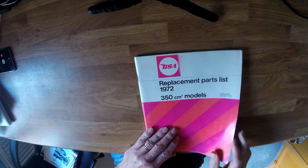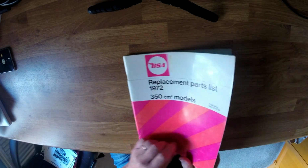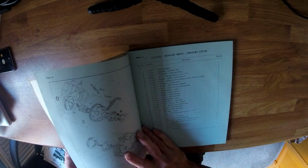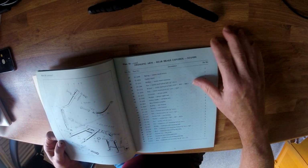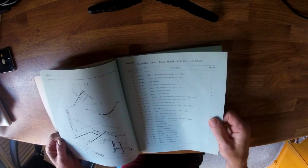Now also, in preparation for production, they did produce some publications, one of which is a parts list. You can see this was published for 1972, so this would have been a little bit later on in '71. This is an original example. There aren't too many about, and we think this is probably a final printing proof version, because all the original copies we know of have been printed internally on this rather strange rough blue matte paper.